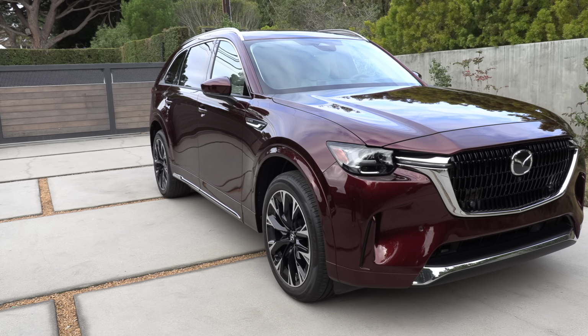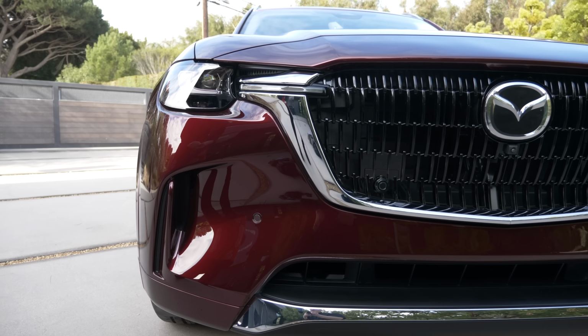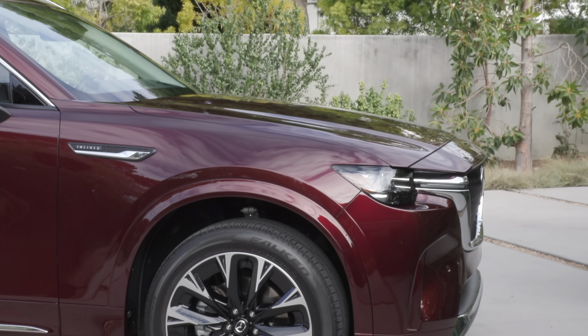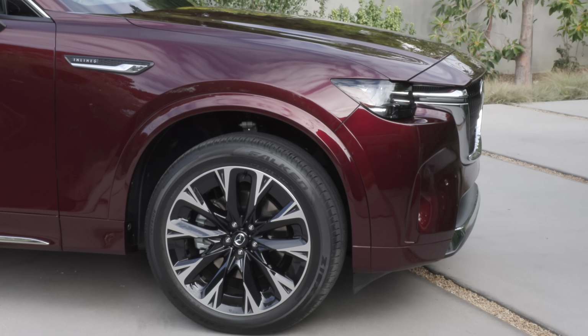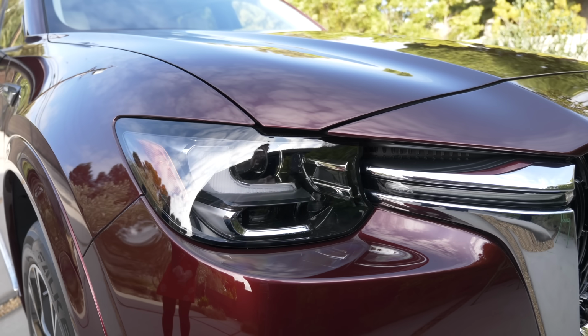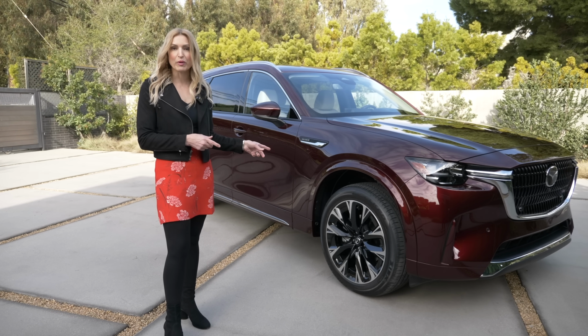Yeah, I love the front end of this, especially the way they've done the recessed headlamps and the grille. Very pronounced. It looks a lot like the CX-50 that we saw come out about this time last year. And you can see it from the front. It's a very blunt nose. See how straight up and down that is? But the lights are nicely recessed. I really like the design. This one is riding on 21-inch wheels.